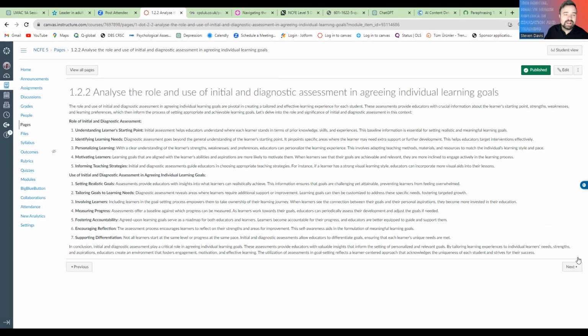So, analysing the role of the initial and diagnostic assessments and agreed learning goals. When you analyse these, we need you to do some kind of comparison. We need you to look at more than just one methodology. So it isn't just, look, we use BKSB, that's it. Well, who made BKSB the gods? There are other assessment tools out there.